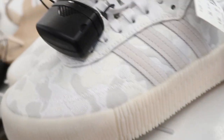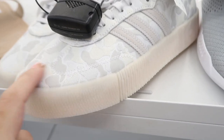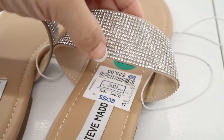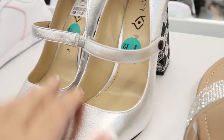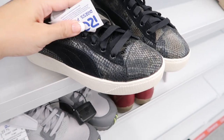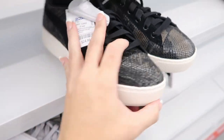Ooh. They're $39.99, but these are really cute sneakers if you like sneakers. They just have a gray leopard. Some Steve Madden sequins for $29.99. These are kind of fun. They're $14.99 by Katy Perry. How cute are these Pumas? They're $24.99. They're like a snakeskin with black suede.